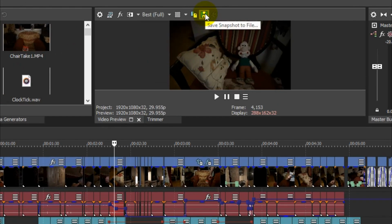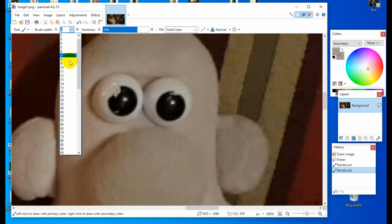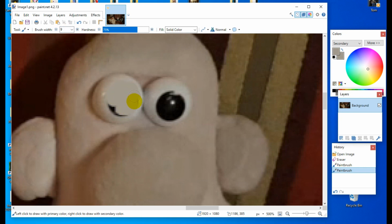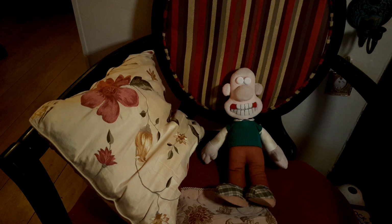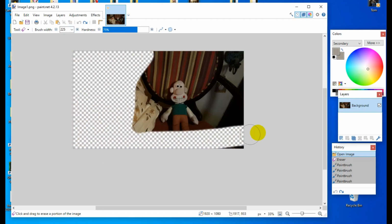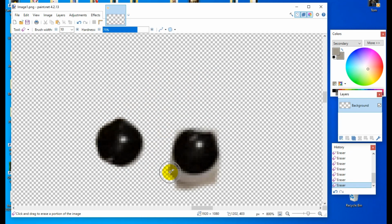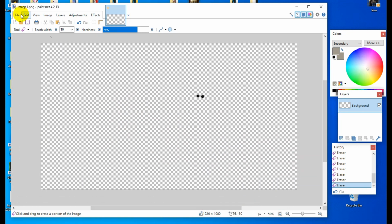I made a copy of this image and loaded one of them into my photo editor. Here I carefully removed the doll's pupils, replacing them with white, which just left me with white eyeballs. Then I saved the image. The other copy was then loaded into the photo editor, and on this one I removed everything but the pupils. This one I saved as a transparent PNG.